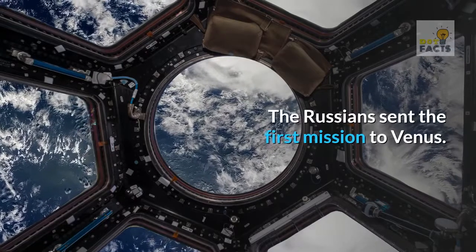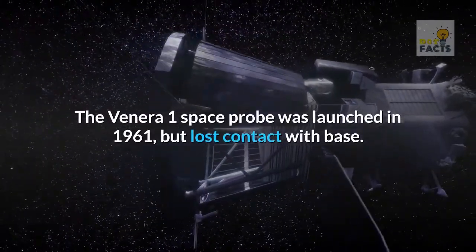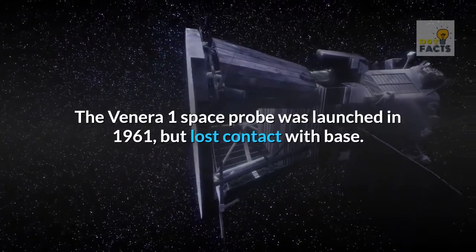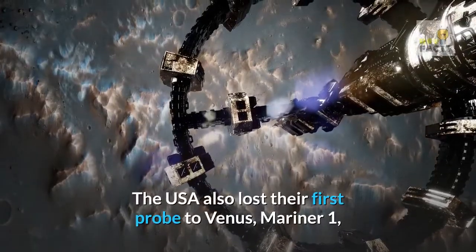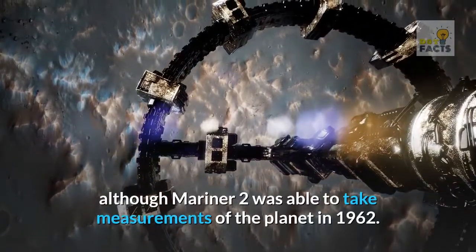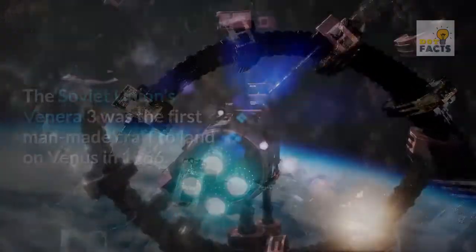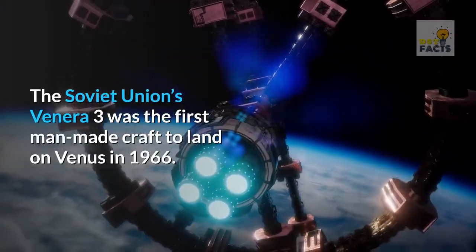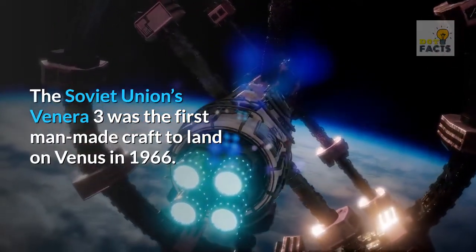The Russians sent the first mission to Venus. The Venera 1 space probe was launched in 1961, but lost contact with base. The USA also lost their first probe to Venus, Mariner 1, although Mariner 2 was able to take measurements of the planet in 1962. The Soviet Union's Venera 3 was the first man-made craft to land on Venus in 1966.